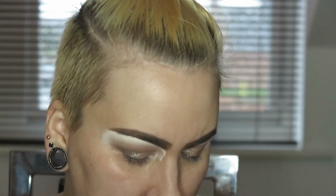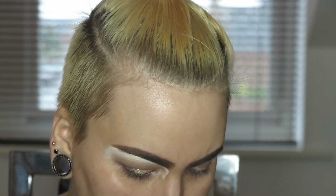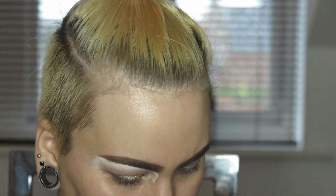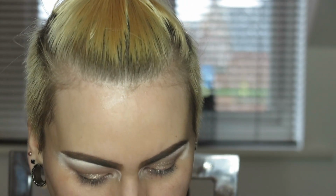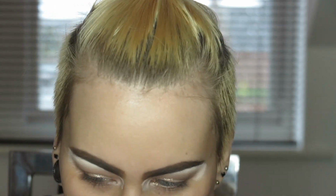I went for shade... What did I go for? What shade are you? I don't know. Ah, True Ivory. So I think it's going to be possibly a touch too dark, but from looking at them in store, it looked like the best match for me. Oh dear. So I'm guessing it's going to be a dewy foundation.